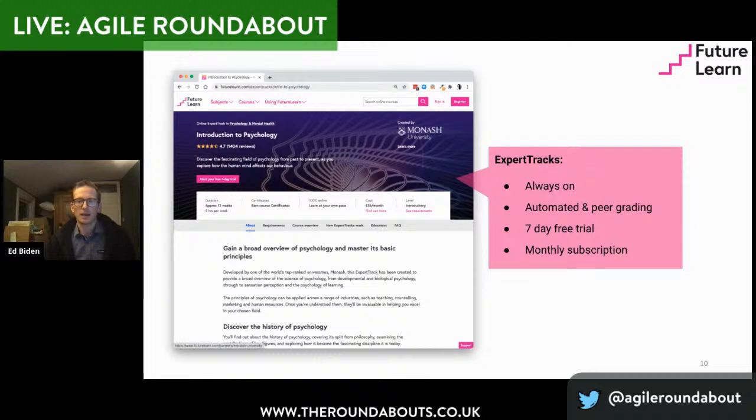And a couple of features. Our short courses are always live, unlike our micro-credentials. Micro-credentials have live educator involvement, so they have to be run on a cohort basis. You have a start date, and everyone starts at that point. But it also means that if that start date isn't for 3 months, then you can't get on it. Whereas expert tracks and short courses are always on.